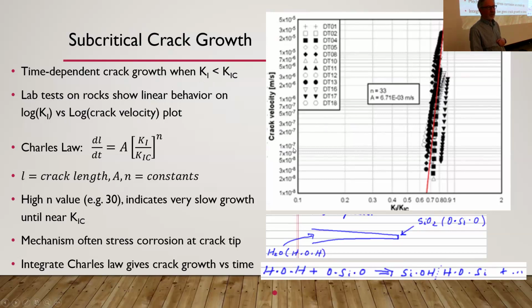This shows a particular lab test that people do in the lab. Actually, this was done in our lab. This is crack velocity versus K1 over K1C. What's interesting is it's a log plot, and it shows a very linear behavior. That implies a power law, and so that implies a formula like this. There's this famous Charles law. It says the crack velocity is some constant times K1 over K1C to the n. What's interesting about this is that when you do these tests, the n value comes out very high, like 30. What that means is that nothing is really going to happen. The crack velocity is basically zero until K1 starts to get close to K1C, and then everything happens. And that's kind of what we see in reality too. So it mimics the way that we are familiar with how things fail.